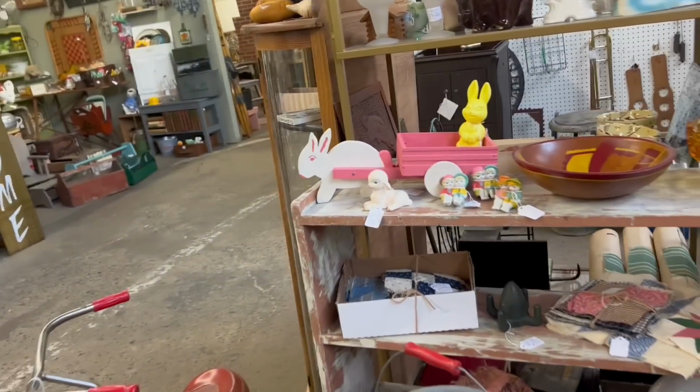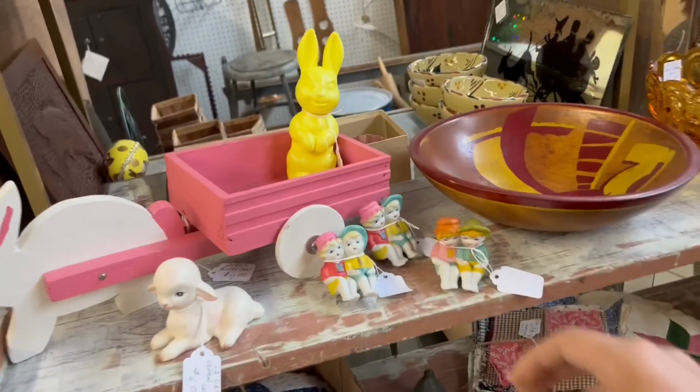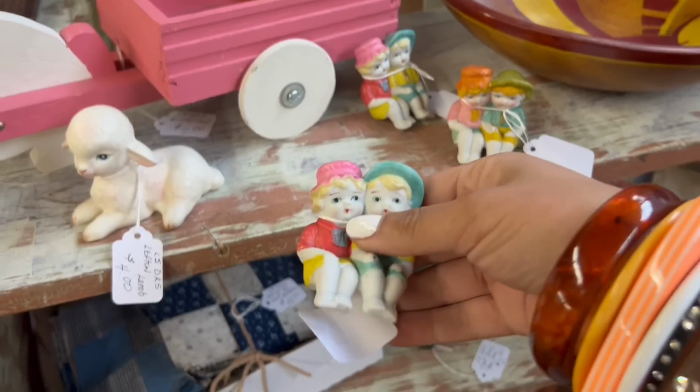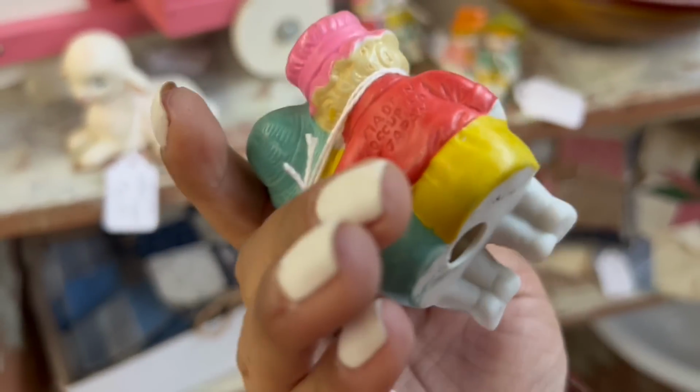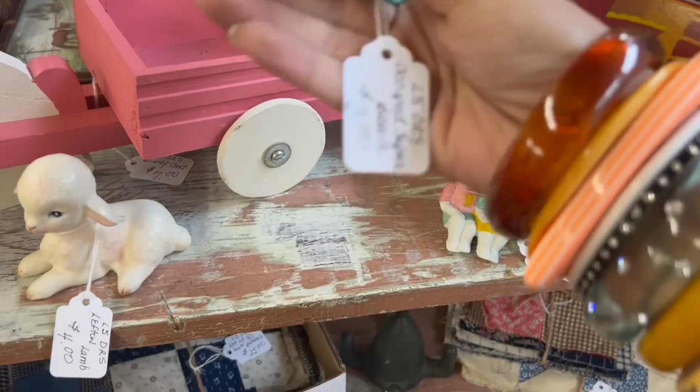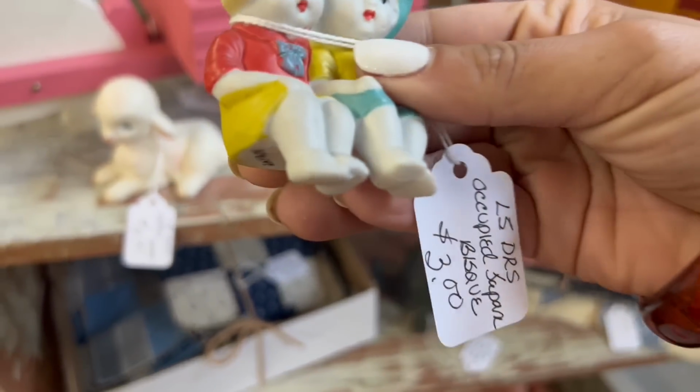Now, these little bisque shelf sitters here caught my attention. $3. Sold. Japan. Occupied Japan, even. I'm gonna get all of them. Yeah, those are cute. I don't even think I've seen those before.